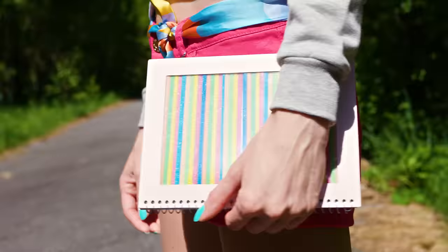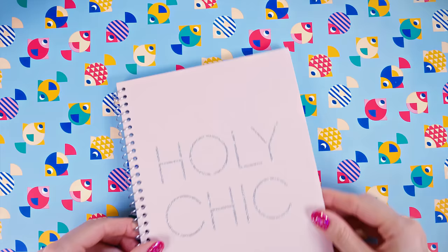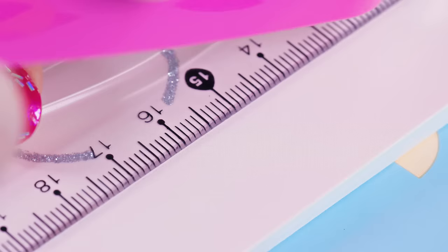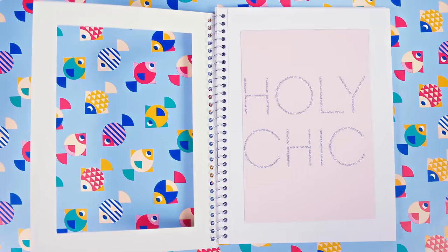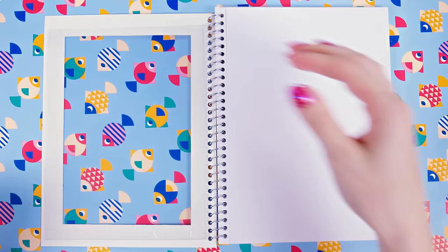I already showed you how to sneak one candy belt to school in the form of a bookmark. But what if we want to smuggle more than one of these treats to class? I have an idea! Take a notebook that has a thicker front cover. With the help of a ruler and an X-acto knife, cut out a rectangle piece. Now our notebook has an opening, kind of like a picture frame. Take a transparent folder like this and stick it to the inner side of the notebook cover.